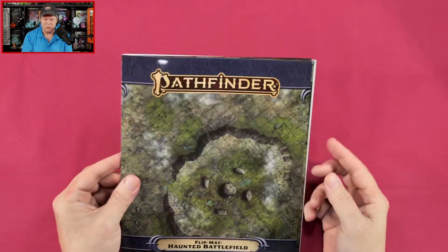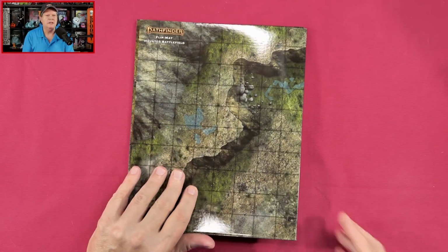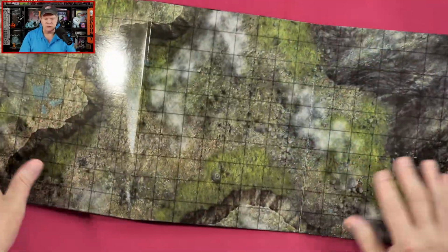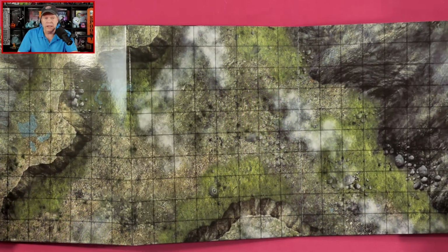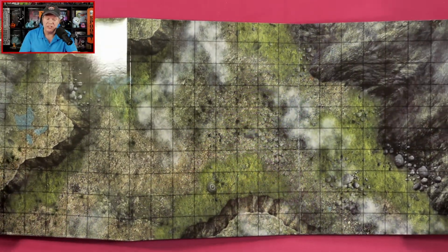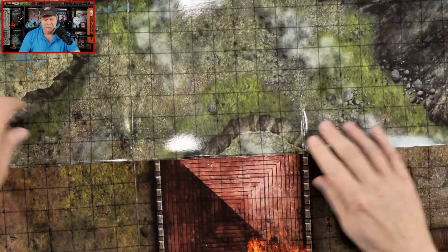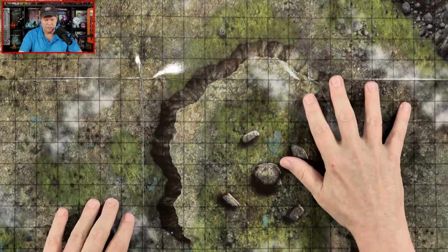Of course, as I always point out, this Flip-Mat is treated, so it is dual-sided, and you'll be able to use dry erase, wet erase, as well as permanent marker, and still be able to wipe this Flip-Mat clean. And we've got 2 sides here. So we've got the Haunted Battlefield.